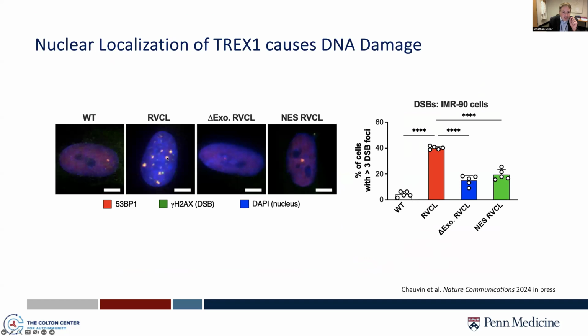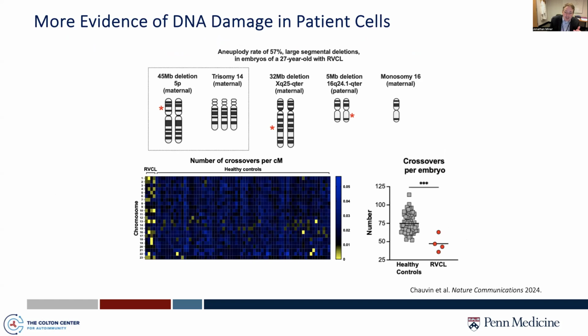We can, with fluorescent markers, show the DNA breaks, which are these bright spots here in the nucleus of the cell where the chromosomes are. And we can manipulate this. We can block it with inhibitor drugs. We can mutate the protein so that it no longer can attack the chromosomes, or we can export it from the nucleus, literally push the protein out of the nucleus, and it no longer causes so much DNA damage.